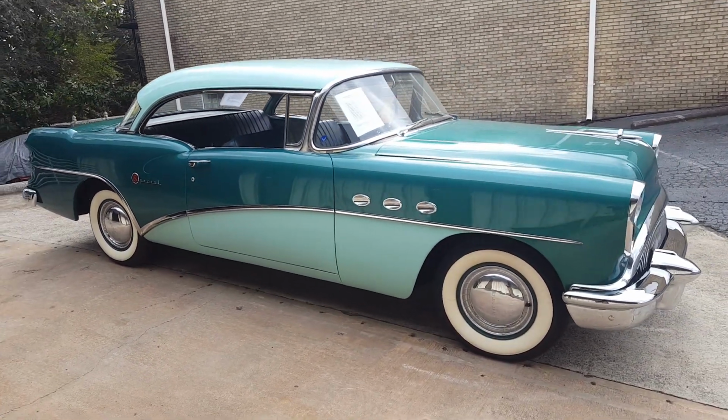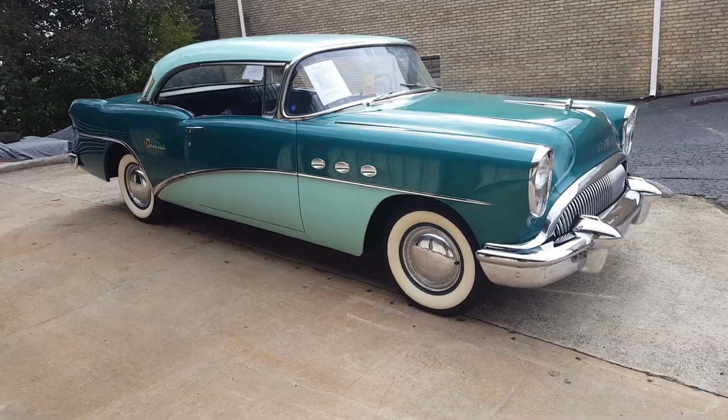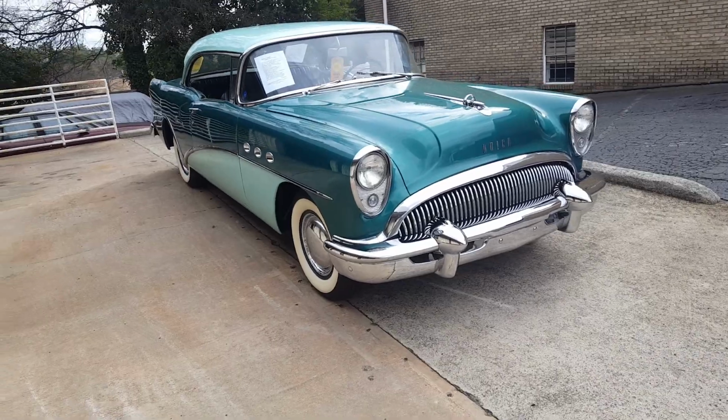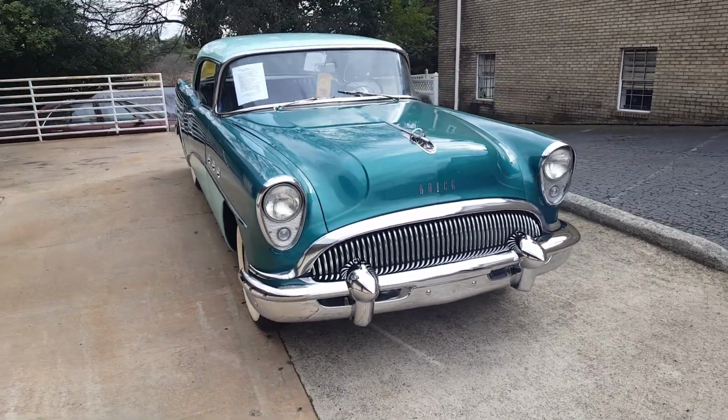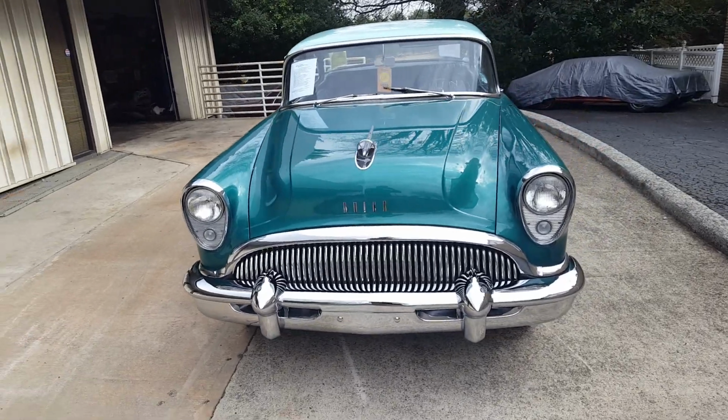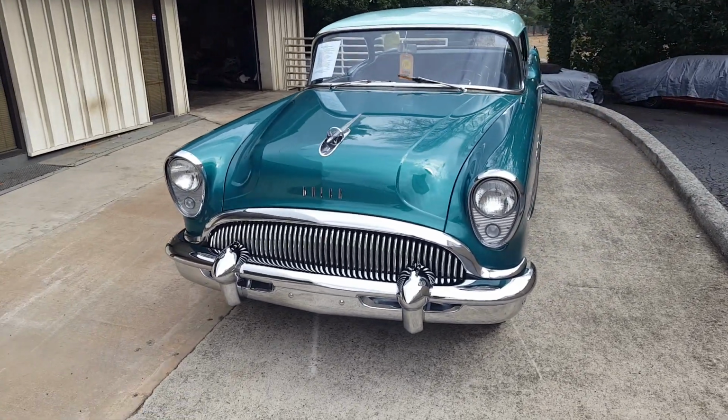So we went through and drained the fuel system, had the fuel tank cleaned out, and blew all the fuel lines out, new fuel pump, new lines. And then part of the engine detail was we put new spark plugs in it, rebuilt the carburetor, you know, did all the rest of the tune-up stuff to it, new radiator hoses, new heater hoses.